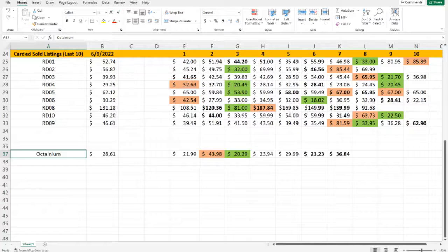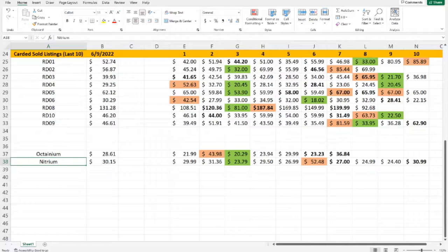But Octanium has always been fairly common, so I don't know what's going on there. Just not a lot of them selling, I guess. But the worst priced one was a $43 one, and the cheapest one was a $20 one, and the average price was right at $28 for an Octanium. And those normally do have some pretty good trading cards in them, so not too bad of a price, honestly, at $28. Moving on to Nitrium, this one blew me away.